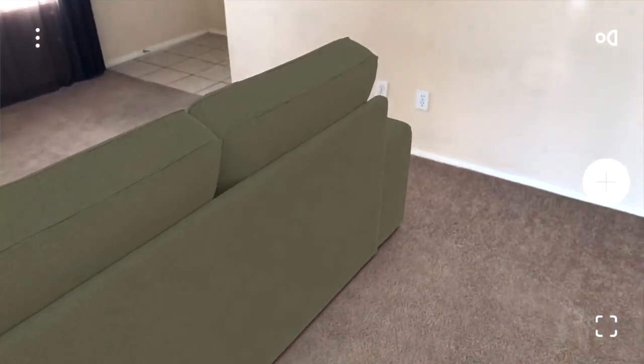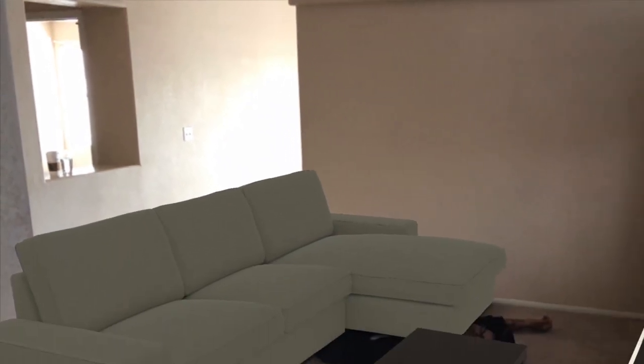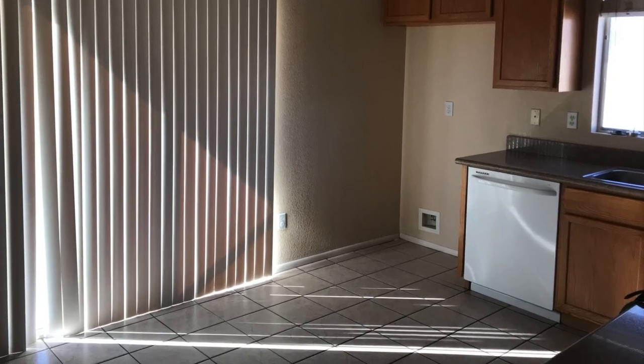So this is how we set up the place. You can actually walk around the furniture and see how it would fit in there, how you would navigate it. Again, this is kind of what it would look like. This is not gonna be the actual furniture, but you get the gist of it.